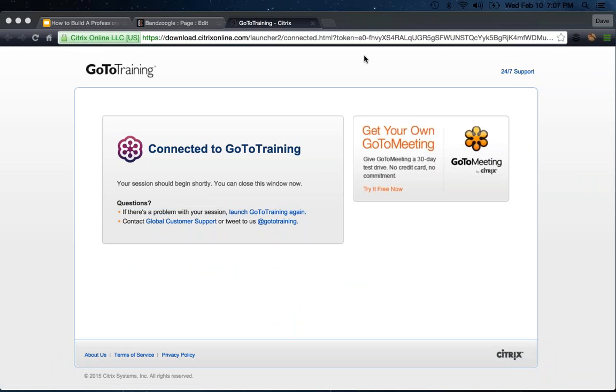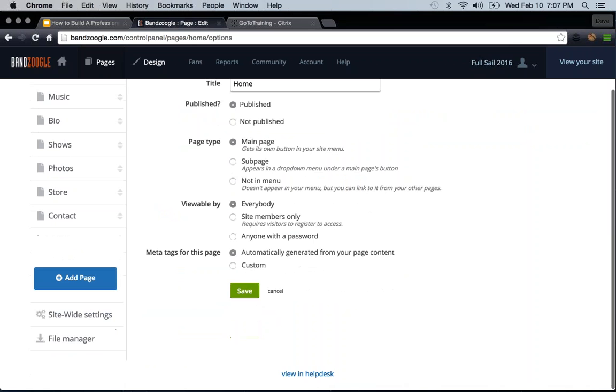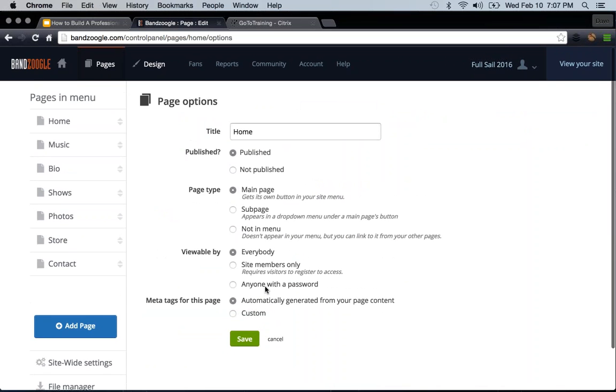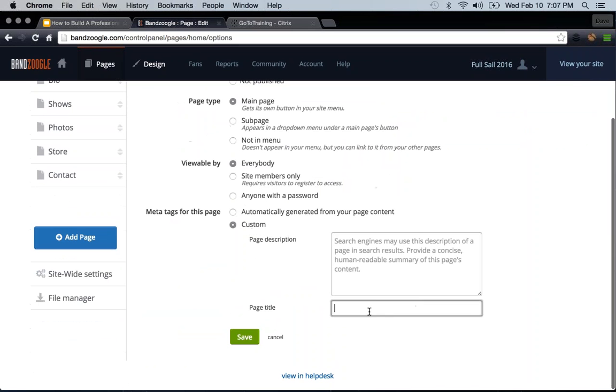Okay, great. And Daniel says, can you show the SEO customizations that you offer? Sure. Let's see here. So the main one would be the meta tags. So we automatically generate them from your page content, but you can customize the page title and customize each page description if you want.